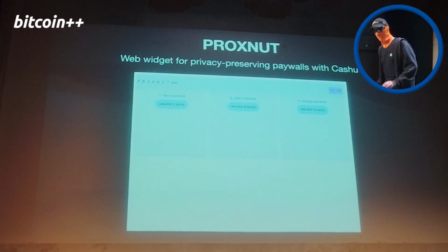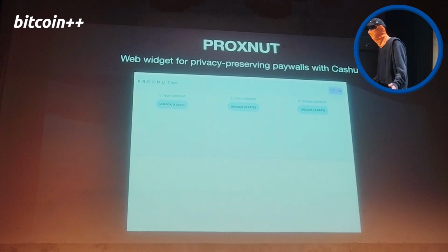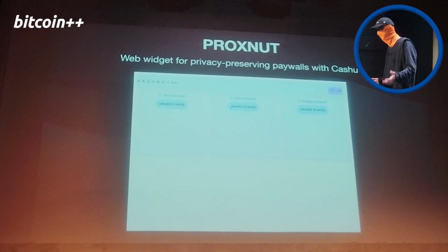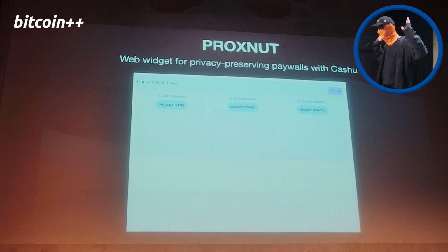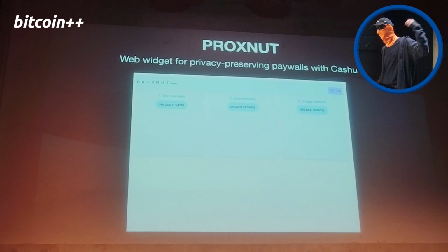So here's an example of what one of the Cashu devs has built. This is called Proxnut. You can find it on proxnut.com, which is a paywall that was implemented with this idea. So this is almost perfectly anonymous paywalls that you can build that work with Lightning. So this is a website, it's a demo site. You can see 3 buttons. All of them cost money to press. You want to get content behind the button.